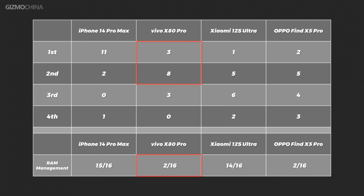The Vivo X80 Pro is the fastest in Android flagship phones. It's just a shame that it almost killed all apps entirely, just like OPPO. The Find X5 Pro's performance is not very stable, sometimes very good and sometimes very bad. The poor RAM management also makes this phone very embarrassing.